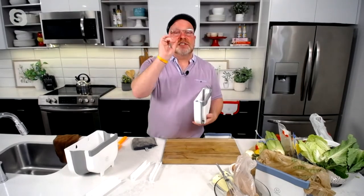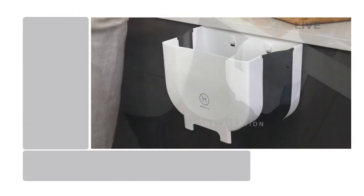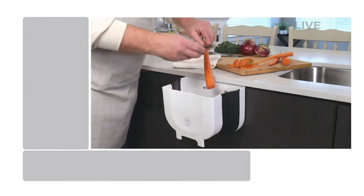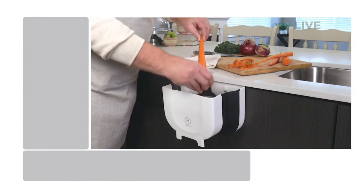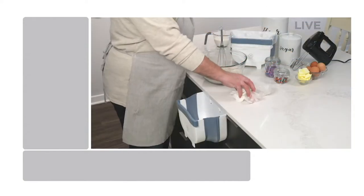This could be in your slop sink, in your laundry room too, by the way. Oh. This could be for, you know, like you said, crafts. I love what you said about crafts. You always need some kind of place to throw trash. You can actually cut right into it, as you can see in the video. You can actually slide things over on the edge like that. You can use a scraper.